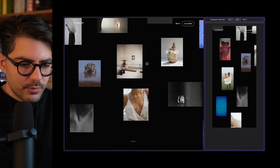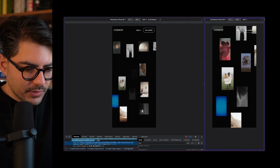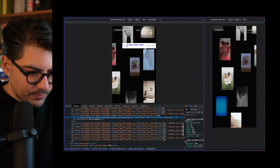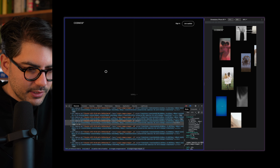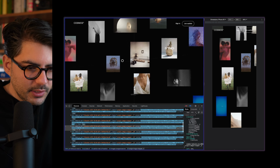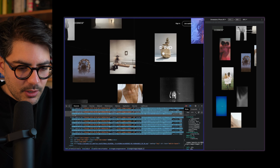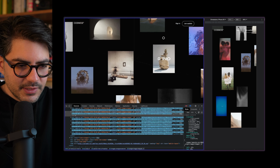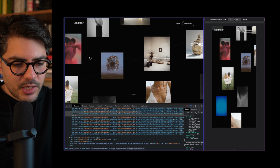In fact, if we go and inspect one of these HTML elements over here, I'll pull up my developer console so you can see. If we do this, and I'll turn off the mobile emulation, and we move our mouse in this view, you can actually see how the transform properties, the translation of these elements on the screen, are updated in real time as the mouse moves.